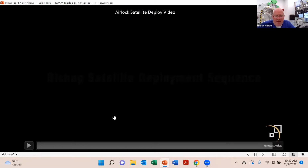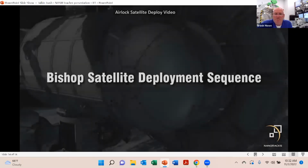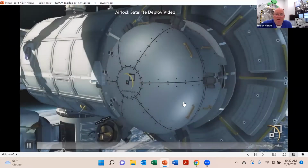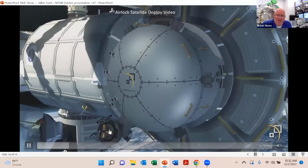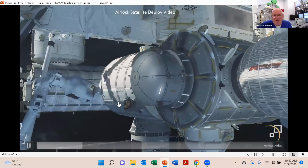Okay, a lot of talking, kind of hang with me here. I'm going to play a little video showing how the airlock does this deployment. This video is going to show the animation of the airlock on the end of Node 3. This is the grapple fixture down in the lower left. You can see the space station robotic arm, the SSRMS, is here, and it'll go in.